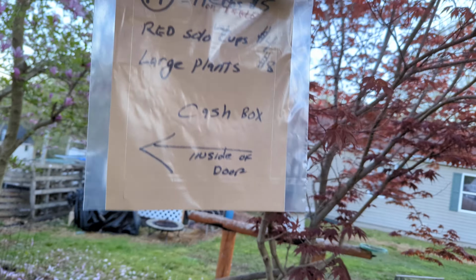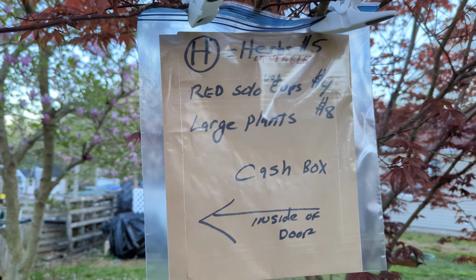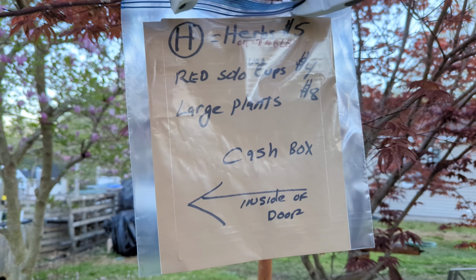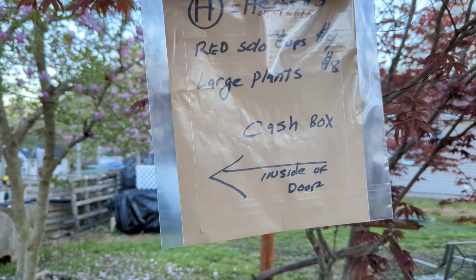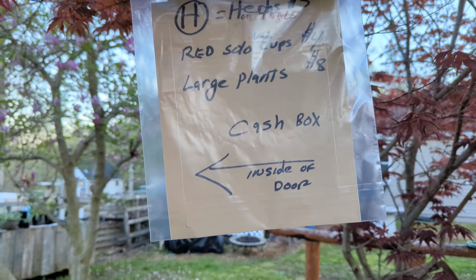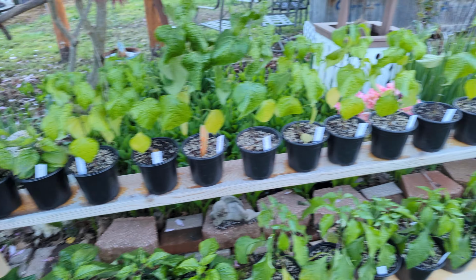There you go, herbs. They are $5 for the herbs that are in the red Solo cups. And then we've got the regular plants, lettuce, pepper plants, what have you. Those are going to be $4. These large plants are $8.